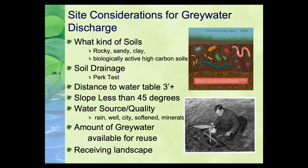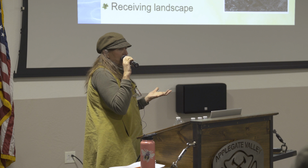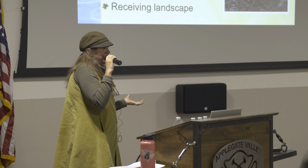Because when you discharge gray water into the landscape, you want it to soak into the soil as quickly as possible so that you don't have any standing water. That's very important. And ideally, you're discharging it into the top 8 to 12 inches of the soil because that's your most biologically active and alive soil. And those microorganisms are part of the filtration system. So you're feeding those microorganisms with this slightly nutritive water, and in turn, you're feeding the soil. And so this biological activity is a really important part of your system.